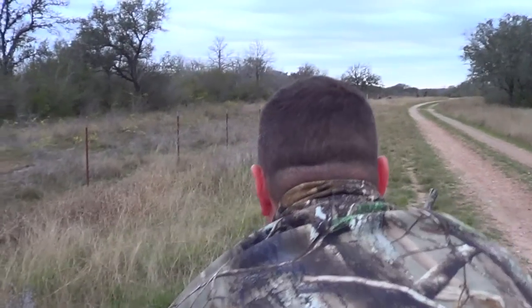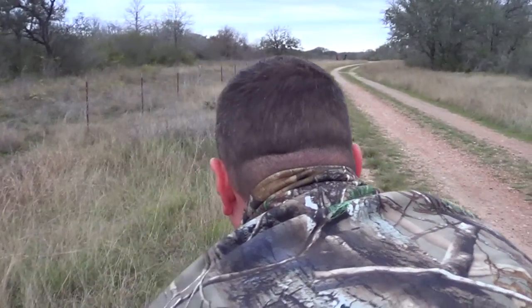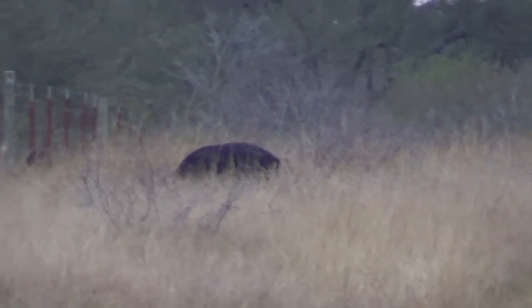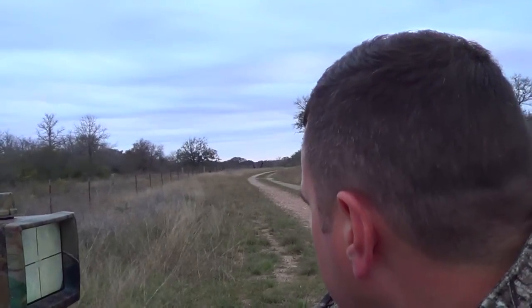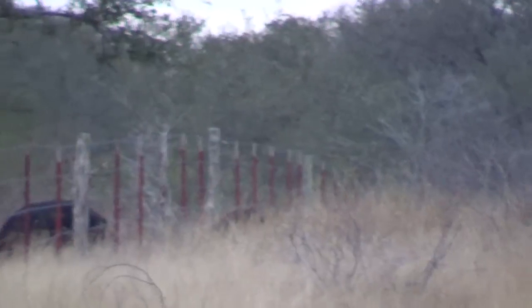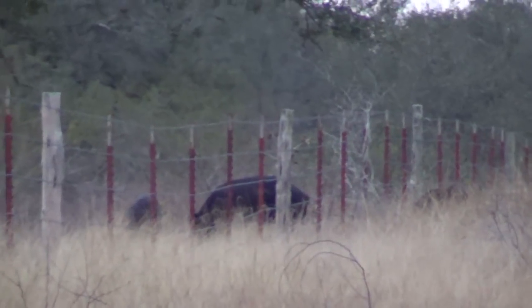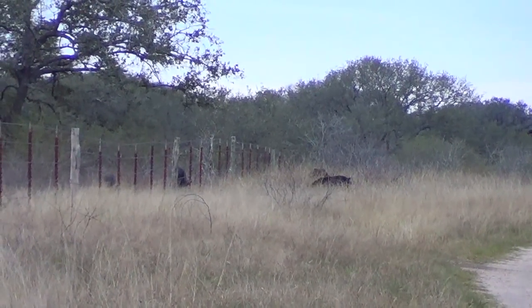Staying low and moving slowly, Josh stalks in closer and closer. The two hogs are rooting away and feeding near the fence. Josh can see them both clearly, but he isn't happy to take the shot at this distance. The hogs both move under the fence and into the next field. Man-made barriers like this are all too easy to negotiate for these hogs as they move easily from field to field. Josh holds his position and two more hogs join the others at the fence.